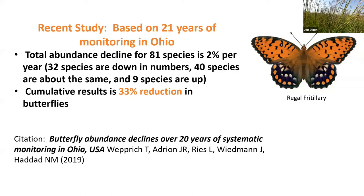Dr. Weidman and others analyzed 21 years of monitoring data and published a paper about their findings in 2019. The alarming results are seen here. Total abundance decline for 81 species is 2% per year, with the cumulative result of 33% reduction in butterflies over 21 years. Three times as many species have negative population trends compared to positive trends. And these results, unfortunately, mirror long-term European monitoring as well.